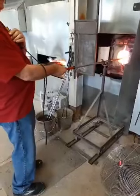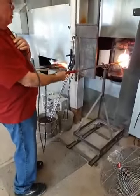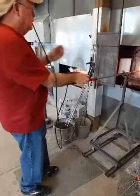There's still a little opening in it. We're going to blow this out a little bit more. Okay. It'll be smaller than the standard ornament, but there you go.